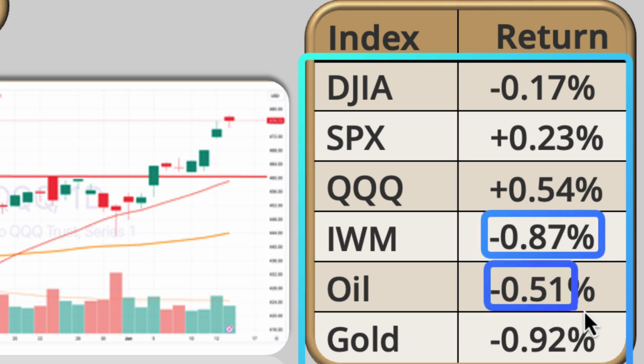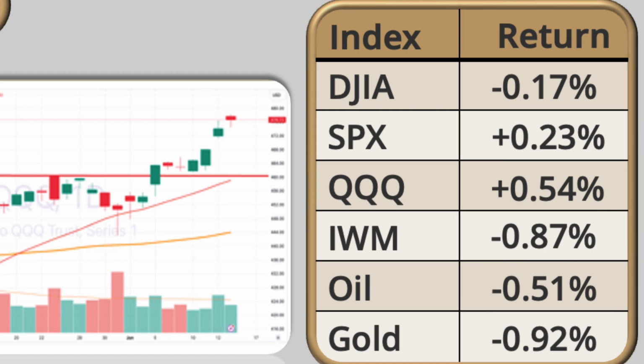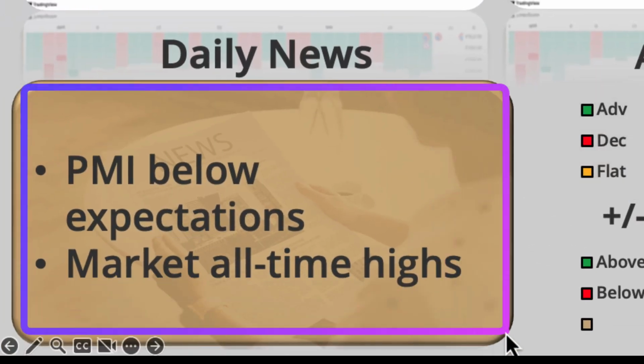The oil market pulled back a little bit, and gold seems to have lost its momentum and is more to the downside here. So nothing spectacular. But if you take a look at what really happened as far as the news goes, we have PMI that also came out today that was below expectations. So here we are, market hitting all-time highs. We had that big report, the CPI, and also the FOMC, and that's behind us. You can see the market seems to be looking tired because we are at all-time highs and there's really no new news to propel the market higher.